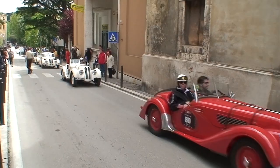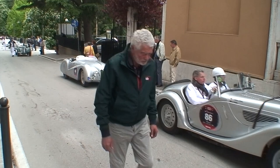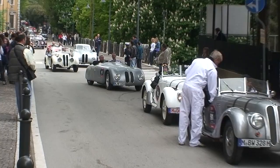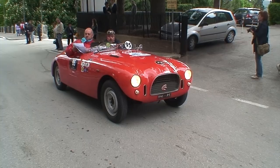Now BMW's coming. And a one, and a two, and a three, and a four. Here's that 328 with the interesting top. Now here's one of the historic ones here from the museum. Coming on the inside down there are the other BMWs. Notice they're all traveling together. More BMWs. This gentleman looks like he'd like to have it come to an end. Looking like a Ferrari, but it's not. We saw this last night. It's a Fiat.